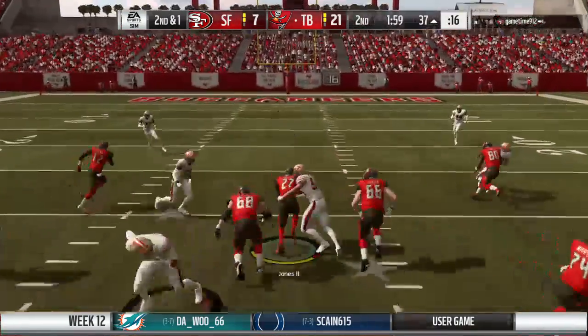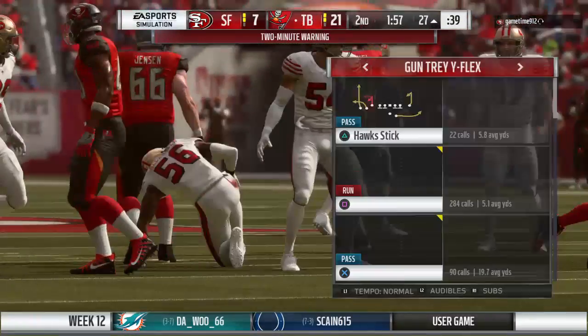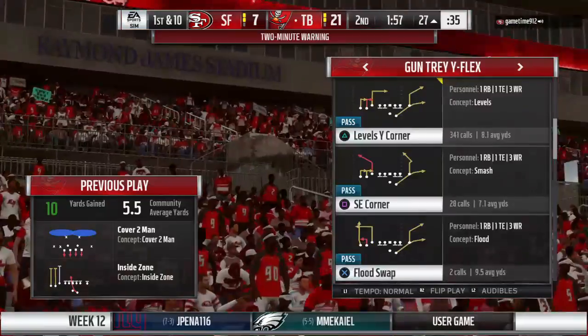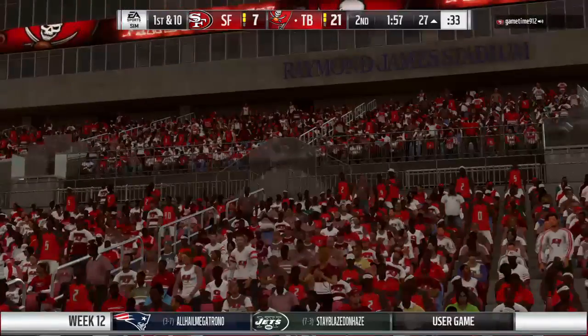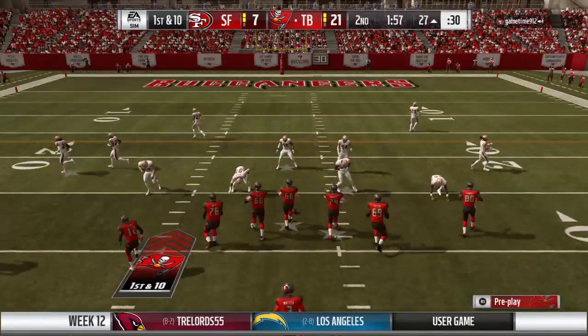They'll run it now out of the gun. And he's going to get this inside the 30. A minute 57 to go in this first half. We'll come back to Tampa after this timeout. After the run by Jones, here's 1st and 10.